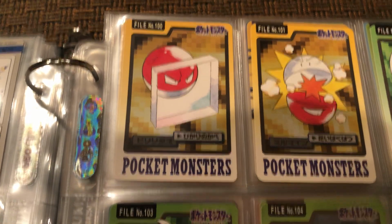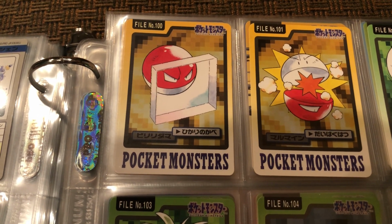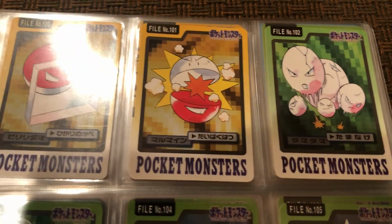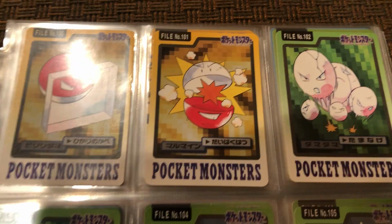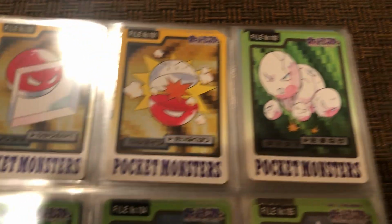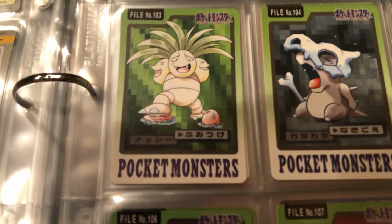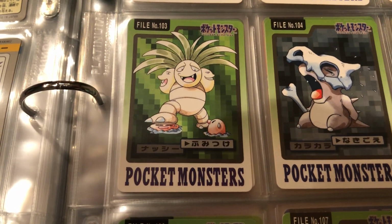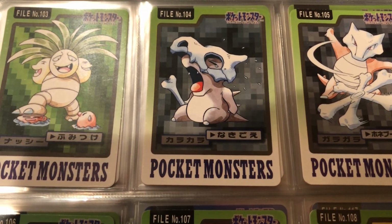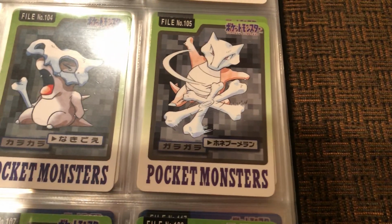A Voltorb looking into a mirror, maybe using Reflect, or I don't know. Our second exploding Pokemon of the set, Electrode. Exeggcute. Exeggutor. A very drowsy Cubone. Adorable. Marowak.